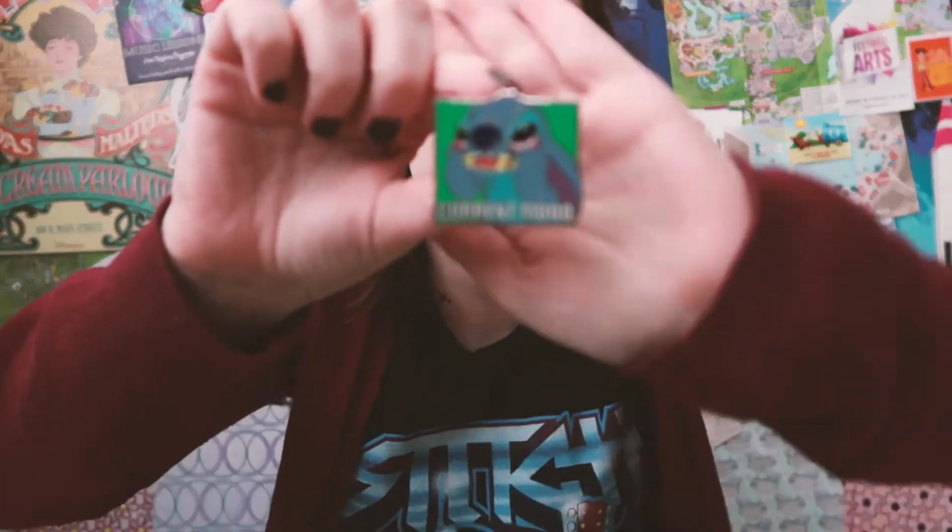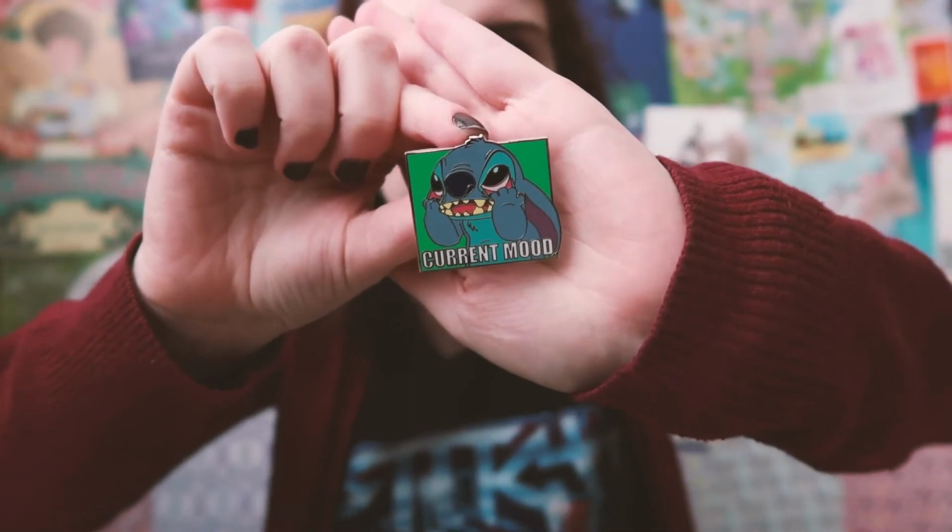Now we're just going to do loose leaf pins without backer cards. Sorry, I'm gonna flip some of these guys over so I can see what some of these are. Okay, so this one I also traded when I was there doing all of those trades. It's just the Current Mood Stitch pin. I collect Stitch. I thought this was funny, so I got this one.